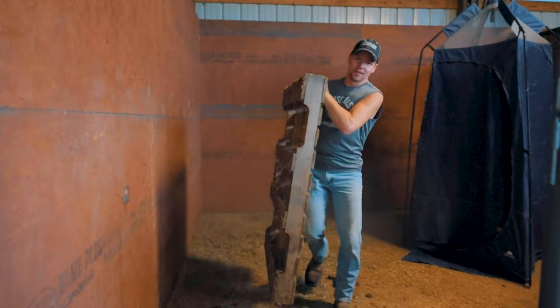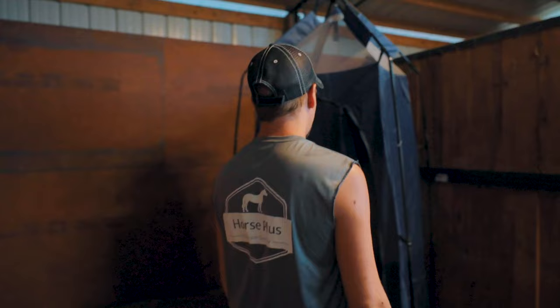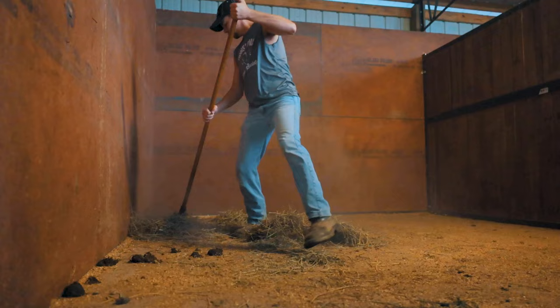Leader, sorry. So we are cleaning up, trying to get prepped for auction. So I am working on cleaning out all the stalls up here. This is our porta potty. Porta potty tent. The camping porta potty. Camping style.